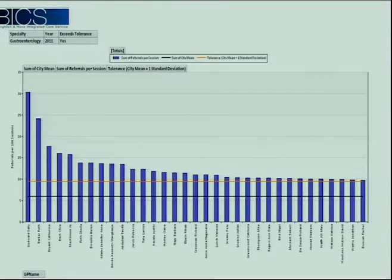And then this is the top doctors who are more than one standard deviation above the mean for referrals for dyspepsia. And you can see some people are very much above the mean. But this allows you to target specific education and development at a particular cohort of doctors.